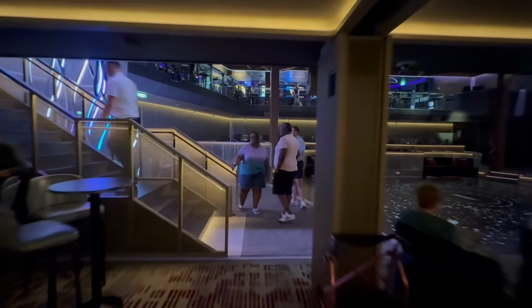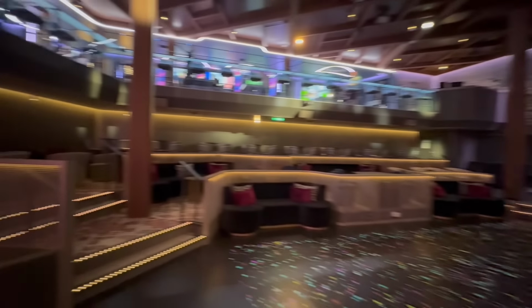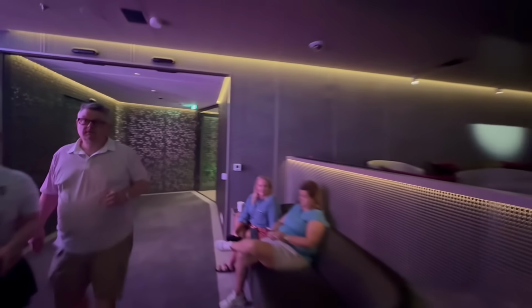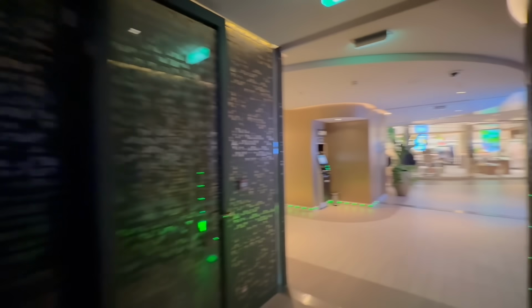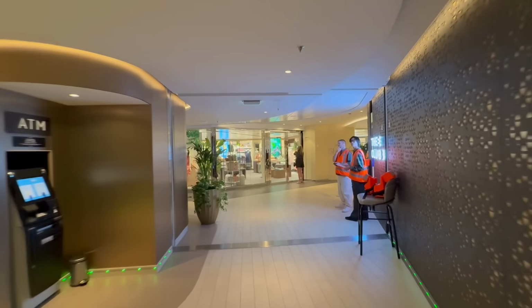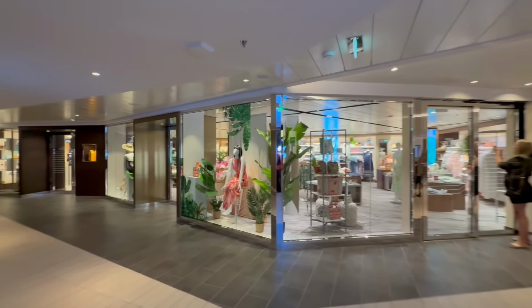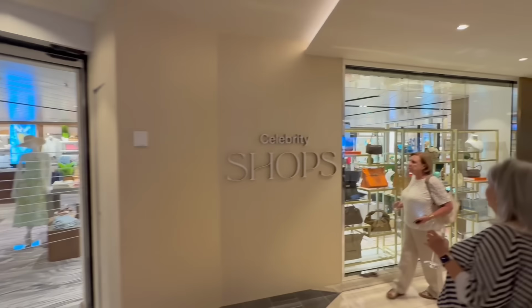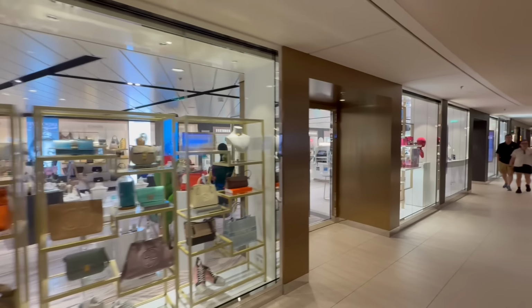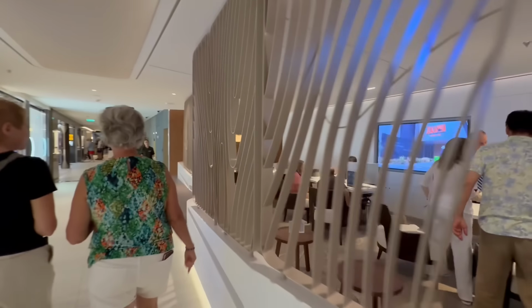Let's move on out of the club and move on into the Grand Plaza. Some of the famous and popular parts of the Celebrity Edge class, including that of Celebrity Edge, Celebrity Beyond, Celebrity Apex, and Celebrity Ascent. The Martini Bar, one of the top places that people go to grab a drink and meet a new friend. On the way there, we're gonna see the celebrity shops. Very similar to some of the other ships, but a little bit bigger than some of these ships of the past. On the right, we still have Future Cruise.